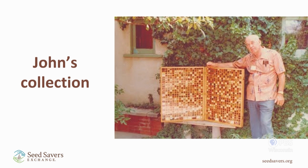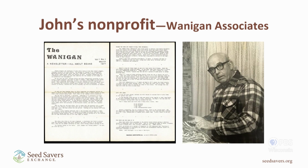So that prompted John Withey to start collecting these beans and collecting those stories and growing them out and preserving the beans along with those stories. That's John and his bean collection there. So John spent nearly two decades stewarding one of the largest bean collections in the United States. In the process, he organized like-minded seed savers and united a community of passionate gardeners under his nonprofit, the Wanagan Associates.